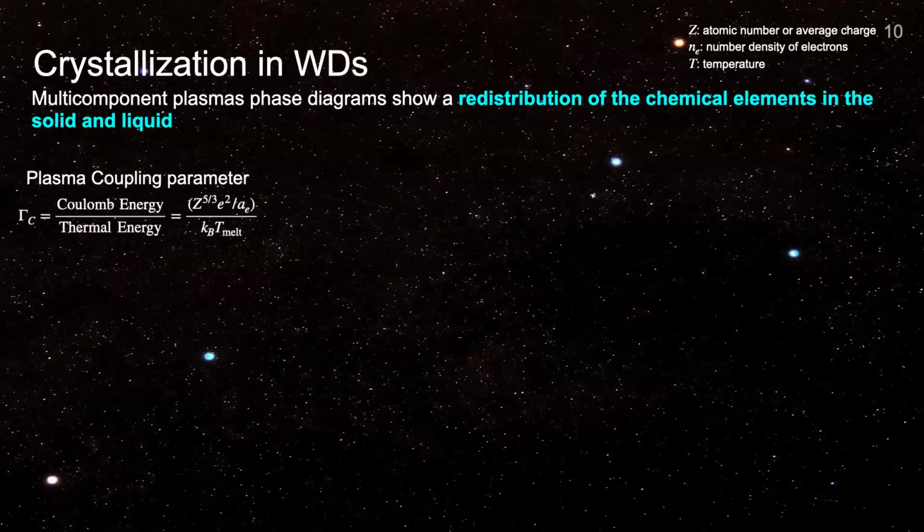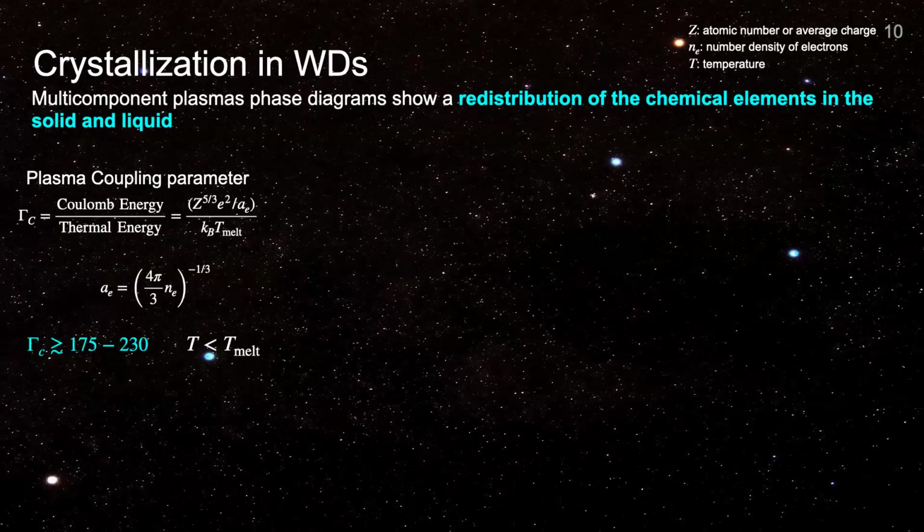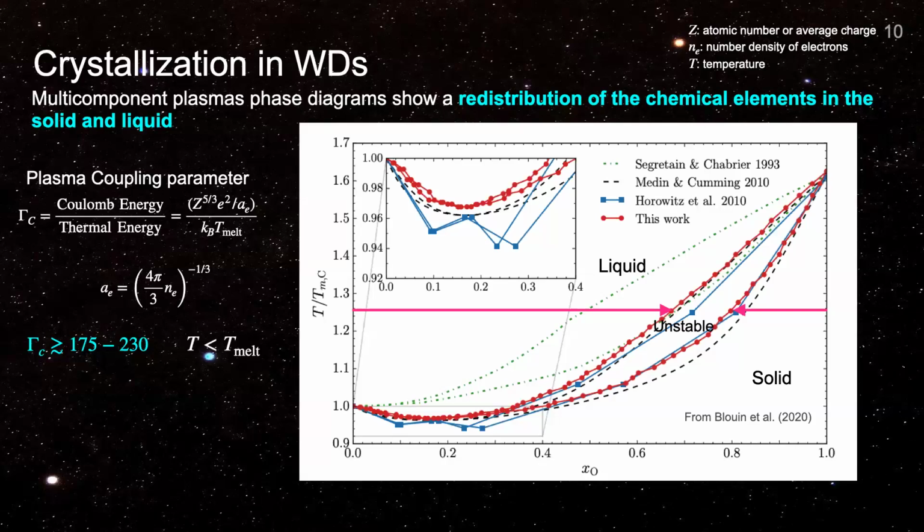So we characterize this crystallization using the plasma coupling parameter, which basically measures the Coulomb energy over the thermal energy. And we have here the temperature, and here we have this separation that depends on the density, so it will also depend on the composition. For white dwarf stars, this is the critical value to start crystallizing, and this is a range of values because, due to the composition's variability, this value is different, as I mentioned. So we can also characterize this with a limiting temperature, which is basically the temperature where we transit from solid to liquid. We usually use this phase diagram to characterize this.